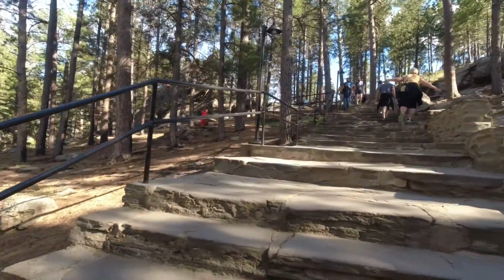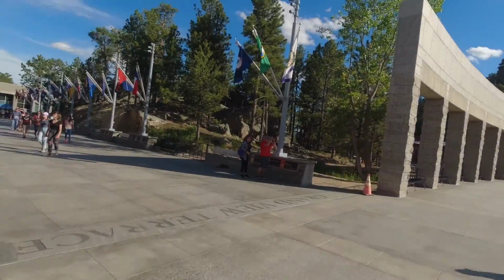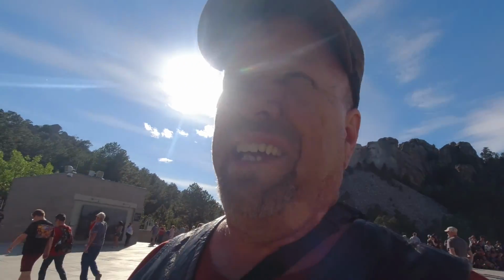More steps. I knew coming down all them other ones, I was going to have to go up some. And here they are. And we're back to the top. Thank goodness. This is the Avenue of Flags. Every state flag is right here.